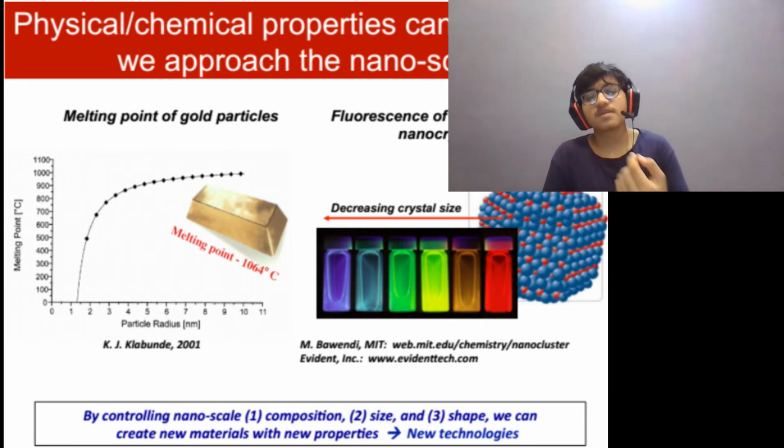As we increase the particle radius of the gold, the melting point changes drastically. We can see this in this graph. Or, when we decrease the crystal size, we can see this color change which occurs.